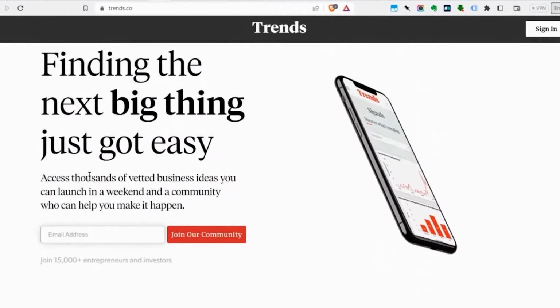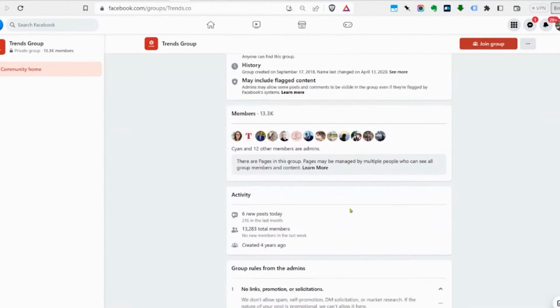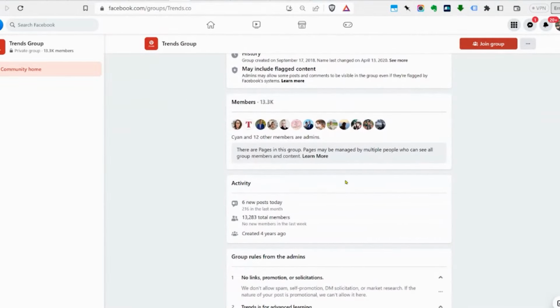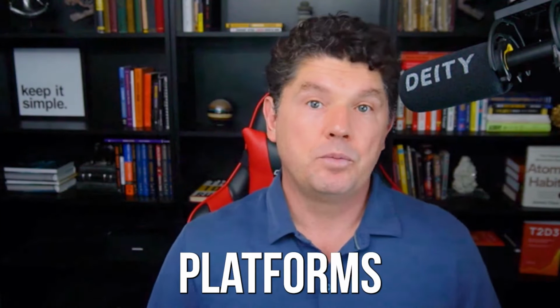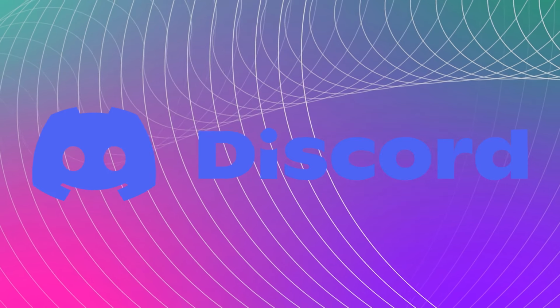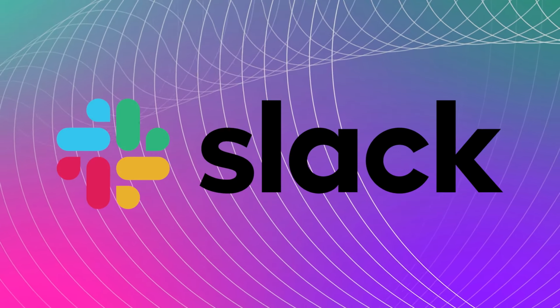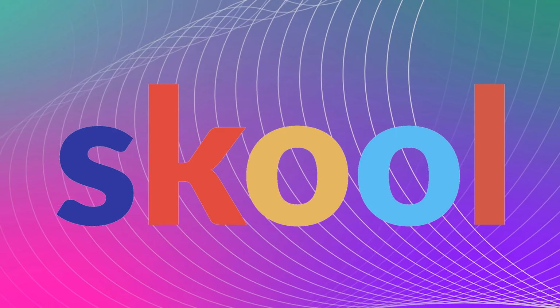Lots of groups that I've seen all over the place charge anywhere from $10 a month. There's one called Trends that charges about $300 a year for a user to be part of their Facebook group. And they've got about 13,000 Facebook group members, and I think that's about 4 million a year. So you launch these on the existing platforms that are out there. So you're using Facebook groups. Discord is one that is very popular. People create groups on Slack. And then, of course, School is one that is kind of popular and up and coming.